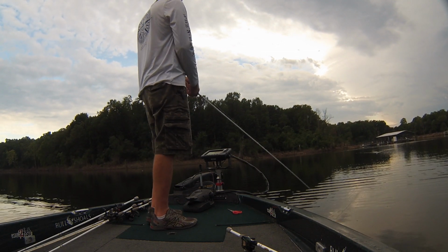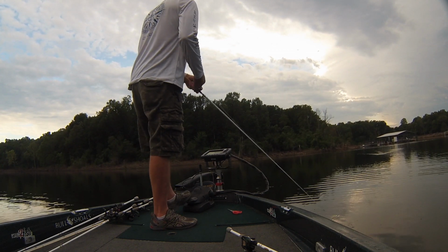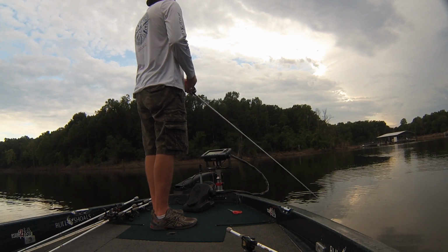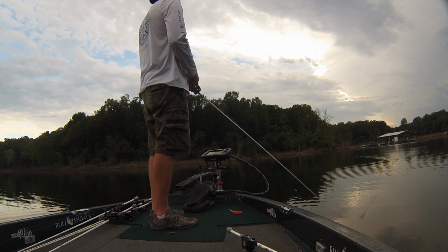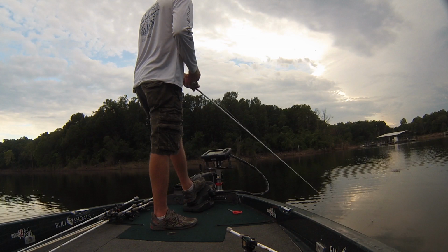Some guys are still catching the walleyes, trolling and bottom bouncing. The bluegill bite, I'm told, is in the 20 to 24 foot range. The walleye bite is in the 28 to 32 foot range. So that's that.